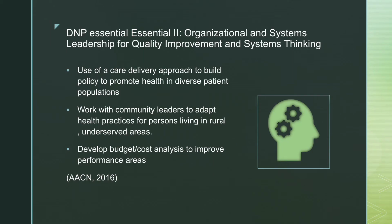The next essential that we incorporated is the DNP Essential 2, which is organizational and systems leadership for quality improvement and systems thinking. So what that means is, and how we use it, is use of care delivery approach to build policy to promote health in diverse patient populations, such as in a rural health setting. Worked with community leaders to adapt health practices for persons living in a rural underserved area, and then develop budget cost analysis to improve performance areas. And how we kind of feel like we incorporated that into our performance budget is through the performance budget itself. So using a performance budget incorporates all of those areas that are essential to improving quality within that system. And it takes a lot of organization to be able to do that too.